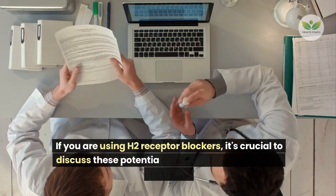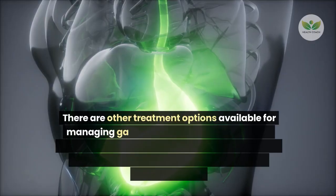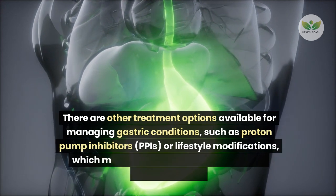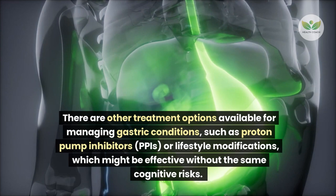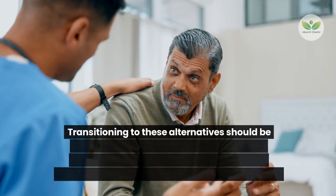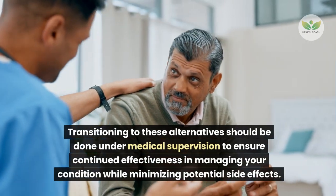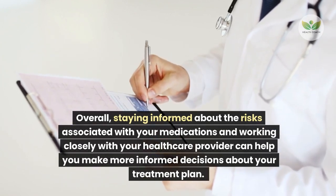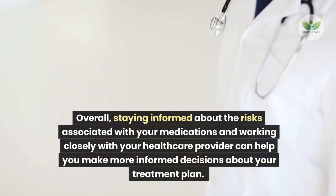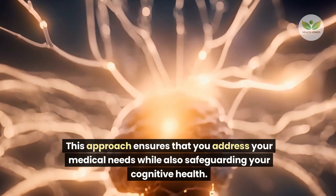If you are using H2 receptor blockers, it's crucial to discuss these potential risks with your healthcare provider. There are other treatment options available for managing gastric conditions, such as proton pump inhibitors, PPIs, or lifestyle modifications, which might be effective without the same cognitive risks. Transitioning to these alternatives should be done under medical supervision to ensure continued effectiveness in managing your condition while minimizing potential side effects. Overall, staying informed about the risks associated with your medications and working closely with your healthcare provider can help you make more informed decisions about your treatment plan. This approach ensures that you address your medical needs while also safeguarding your cognitive health.